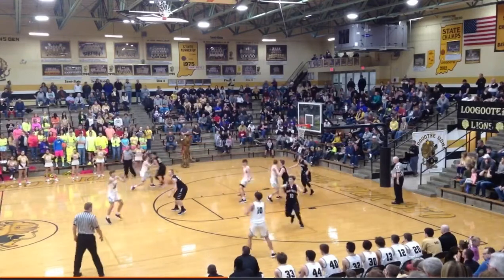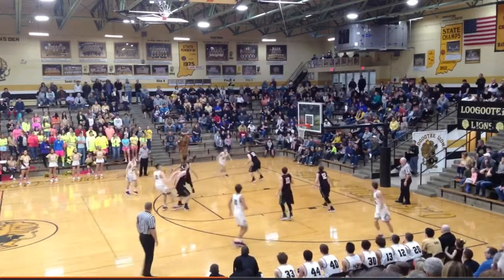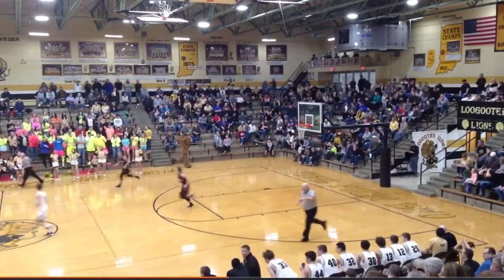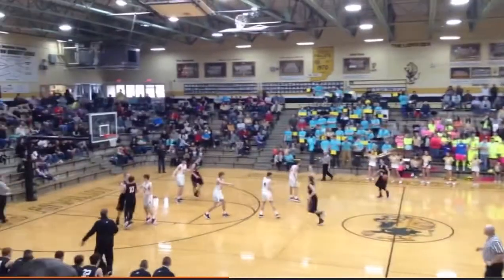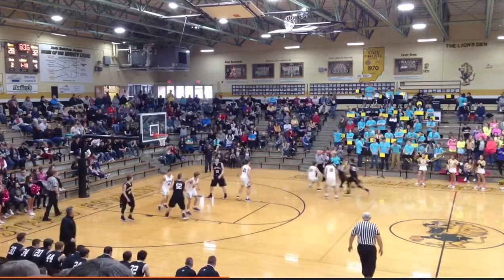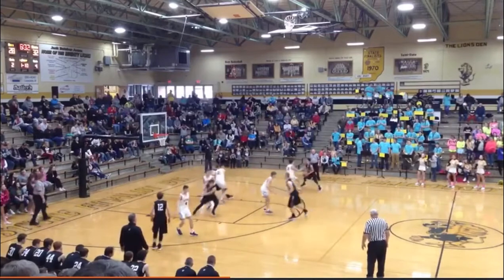Barr-Reeve by four again, Loogootee with the ball, Wagner's got it, Bauer. Two is going to be short, rebounded by Isaac. Good rebound there by Isaac. 17-footer by Bauer was not on the mark. Here comes Barr-Reeve with a four-point lead and the ball. And if I was Bauer, I think I would continue to drive the basketball. He had some success getting to the free throw line a couple of times.